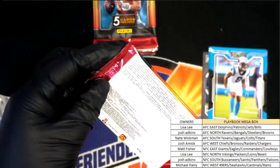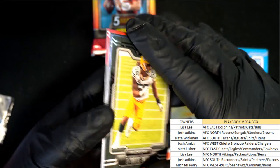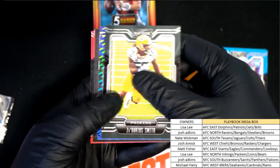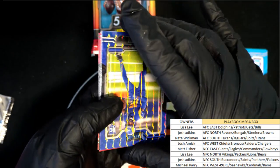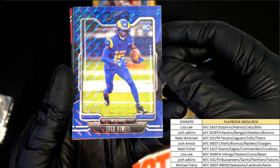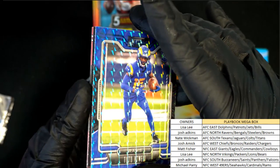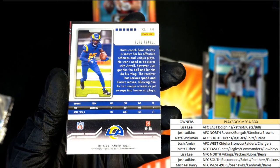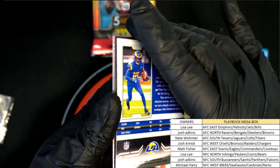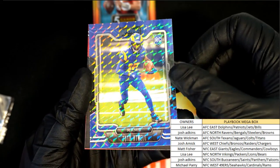Hope. What kind of hit is going to come out of here? Oh, look at that. The Rams rookie, Playbook blue. Looks like a Mosaic. The NFC West. Nice one.